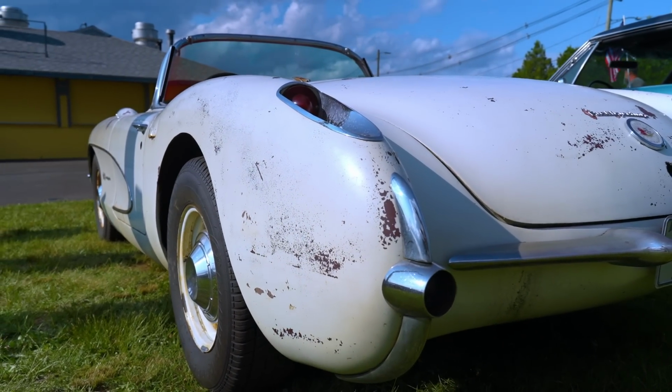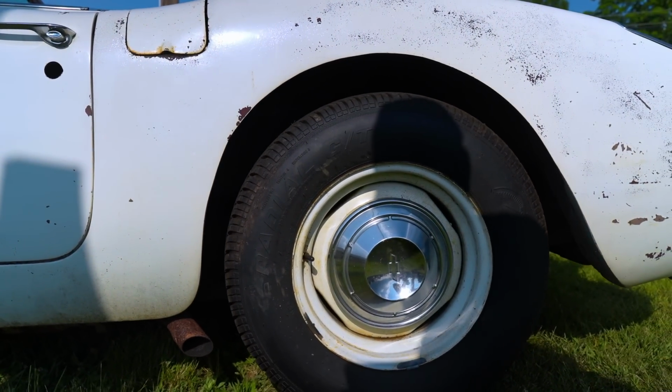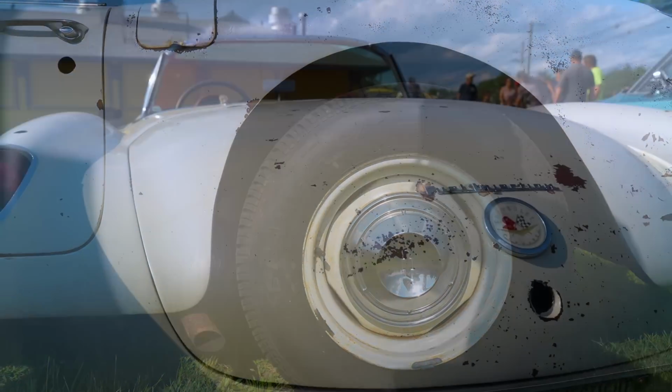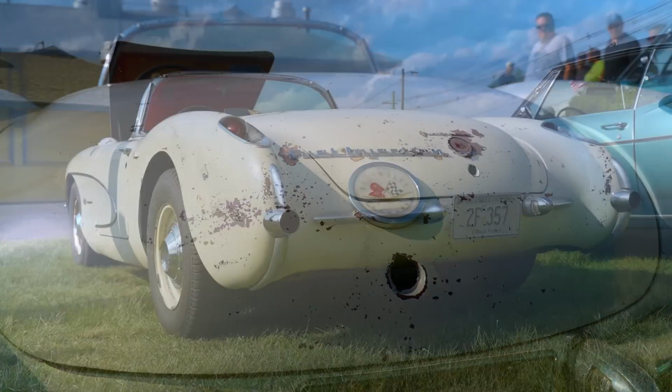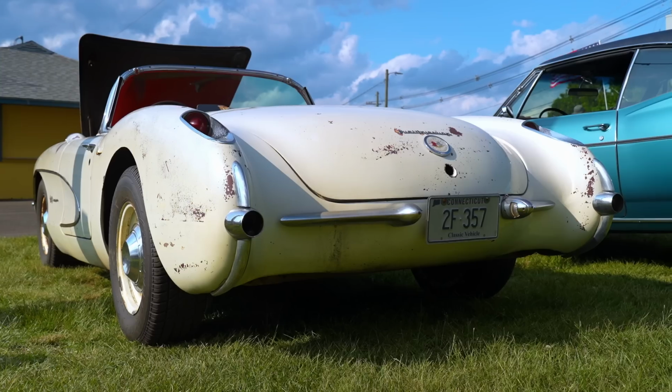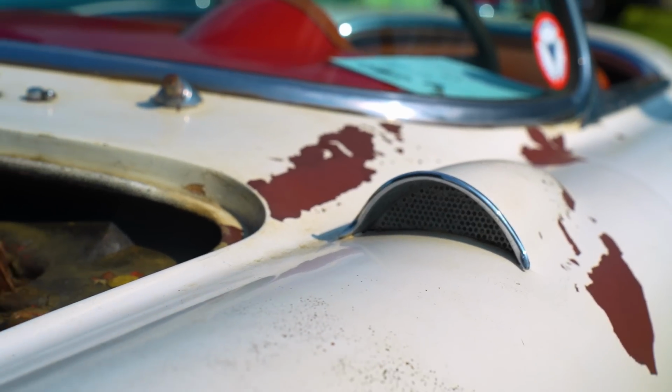The rear wheel wells are cut out a little bit because it had reverse-welded wheels on it for drag racing. But he ran this thing at Lime Rock. He drag raced it. How many miles are on the car currently? 96 maybe something. Something, 96,000.